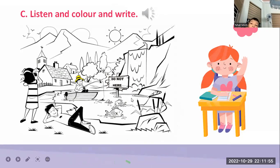Where will you put the word swim? It is here. Yes, it's here. Do not swim here. So now, where are the colors? I want you to color the picture.